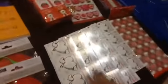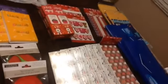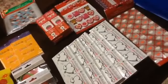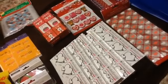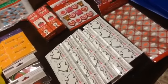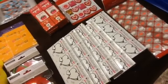Okay. So, oh gosh, sorry about the glare, guys. I tried to film earlier today, and for some reason my iPad was giving me some issues. So let me go this way. There we go. I was able to pick up some Valentine items. I can't even tell you. Every time I walk in there, there is some new thing happening at Dollar Tree. And I go pretty often.